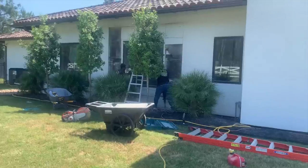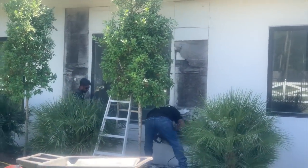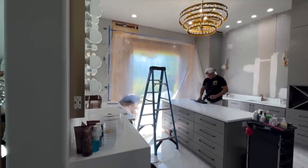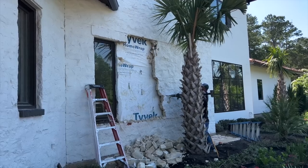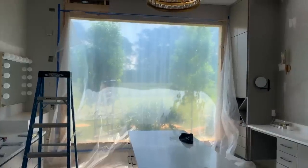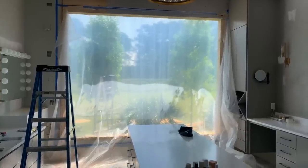And they're out here trying to cut all this stucco off so we can get this opening ready for the window. Whoa. Let me get a few swings on that. And just like that, it's out. It is ready for the window to be installed tomorrow. So we're gonna put ply board over it now to keep the heat out and the bugs out till tomorrow when the window gets put in.